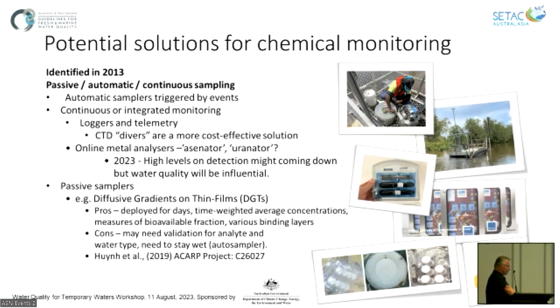You need to validate these things. They measure a time-weighted concentration and a bioavailable fraction. So there's benefits for that. It's actually really good data that you can get from a DGT, but you do need to understand them, study them.